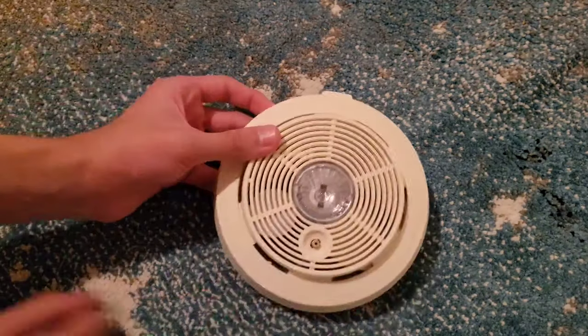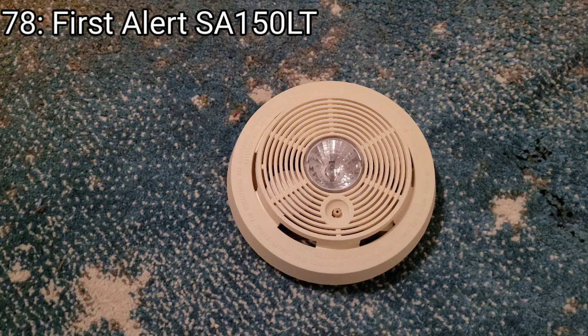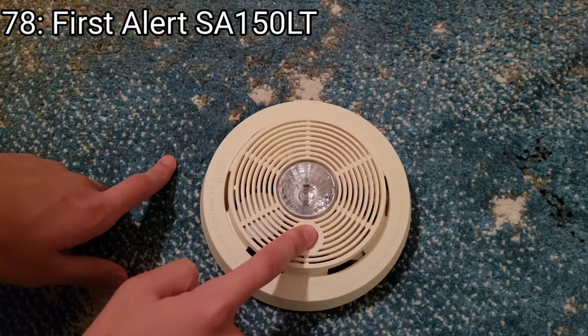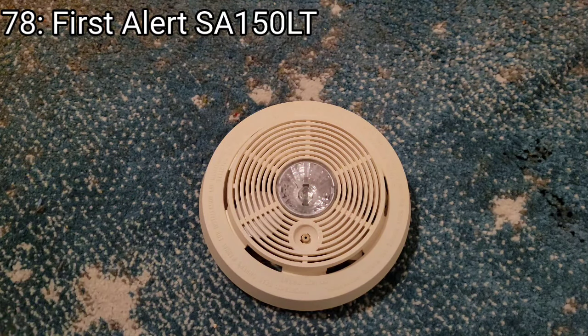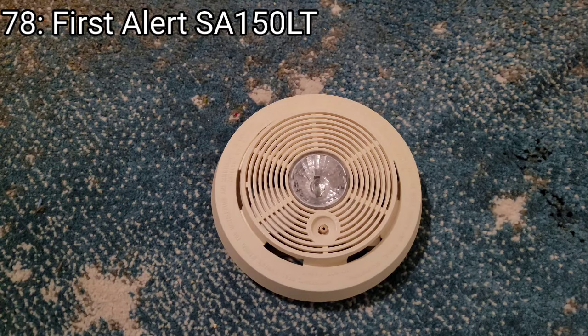Okay, so this next one, don't expect it to light up because I have dead batteries, but the next one is the SA150LT. The escape light does work. This was given to... Oh, Catwoman left. This is the SC150LT. Oh, there we go. I got it to light up. Well, there you go. This also has a gold button, and it has an escape light. So, yeah, there we go.